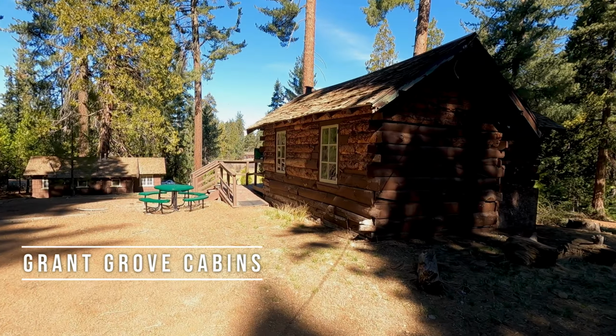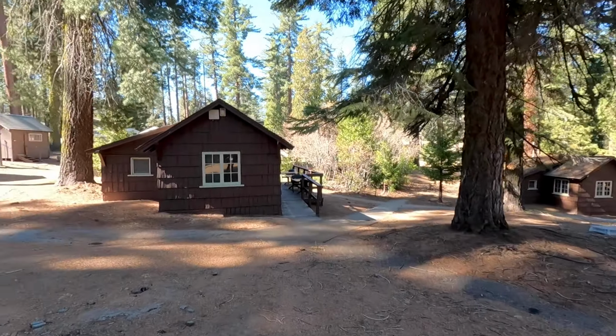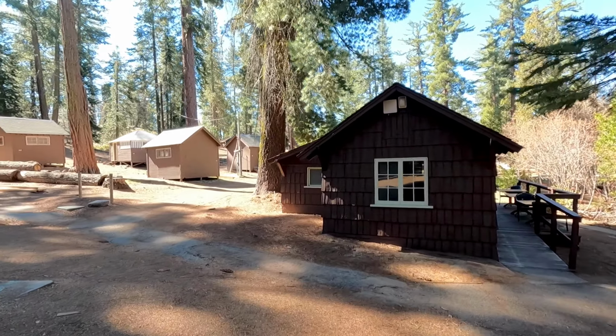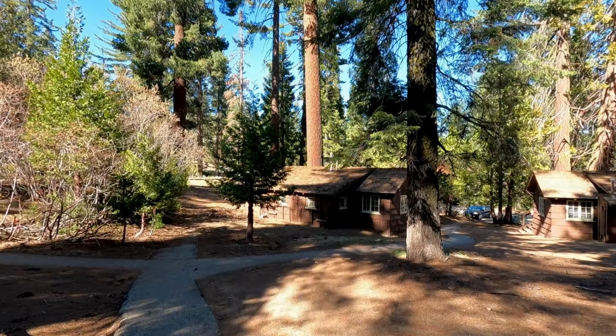Another thing to know is that there's also some cabins available in the Grand Grove area here. We were on the lookout for this, but all of them were sold out for the dates that we were looking at. These definitely seem more pandemic friendly as these are all isolated. But of course, you might have to share a common bathroom and restroom.